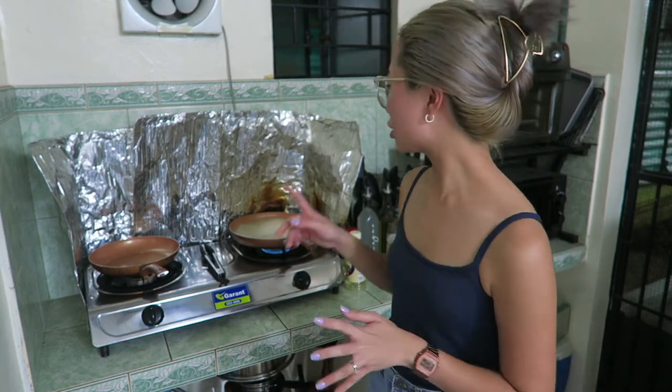Just for myself kasi si Joel nakakain na. But I'm gonna leave some for him if he wants pagdating niya. Okay, I'll be cooking my carbonara now. The noodles are already boiling. I set this for 8 minutes. I just put a little bit of oil para hindi siya magdikit-dikit.